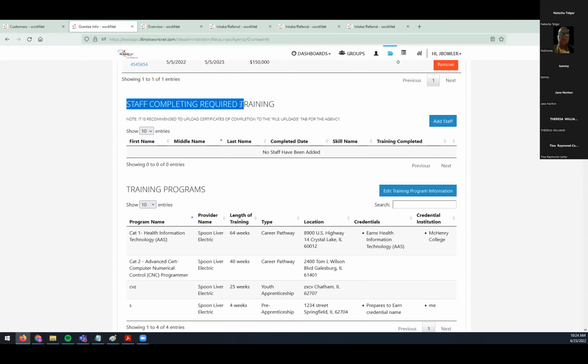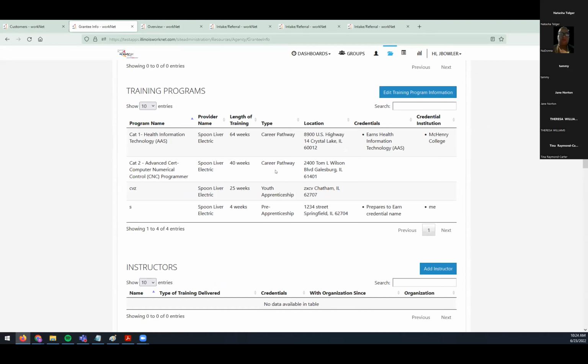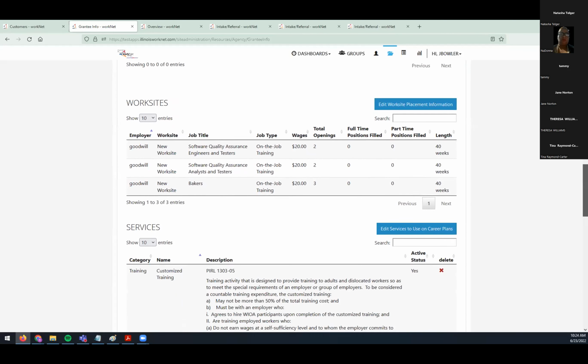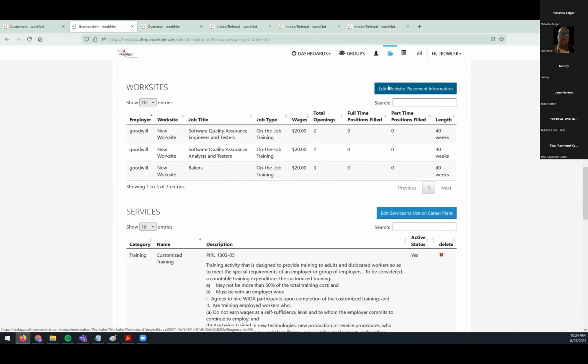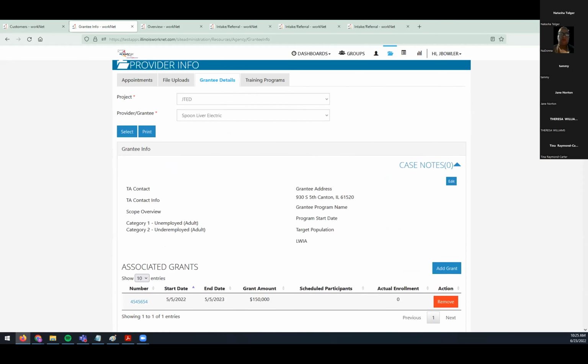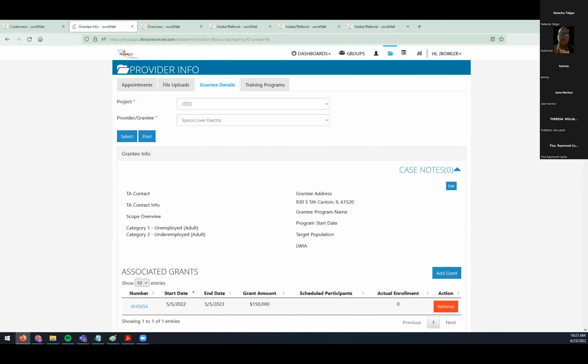But you can enter in your associated grant information. You don't have to enter any staff completing training, but you're more than welcome to. You're going to enter in training program information. And this again is the summary of that information. You do not need to do instructors. This is a tool that's used for multiple programs, so you don't have to worry about that. If you have work sites, enter those work sites, because those are used to populate the different services, and you can just pick from a list once you have those in there. And again, we've pre-populated the services that are available to you to use based on what categories are selected up here at the top.